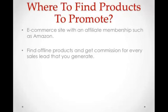Where to find products to promote? Finding products to promote is an easy chore. The rule of thumb is, only promote products that you yourself would buy. This way, you build credibility with your audience. Not only is it good for your cred, it will boost your trustworthiness as a promoter. One good place to find products to promote is within an e-commerce site that you have an affiliate membership with, like Amazon, for example. Amazon has an affiliate program. They would let you pick categories which you are most interested in selling. Again, only pick products that you are genuinely interested in. Never pick a product outside of your niche.